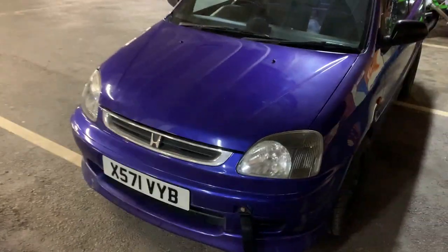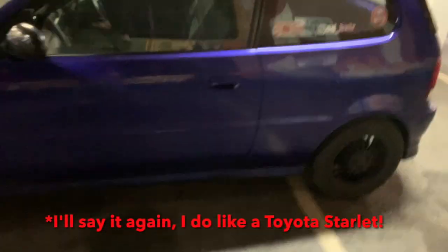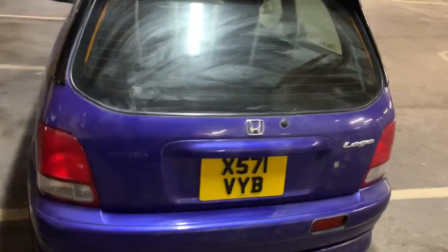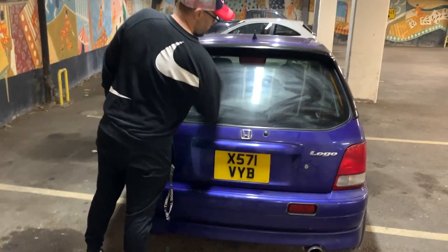My wife used to have an imported Toyota Starlet, and I always loved that car. And the rear... Let me just move this. I'm not going to move the motorbike out of the way, but I mean, it's dirty.